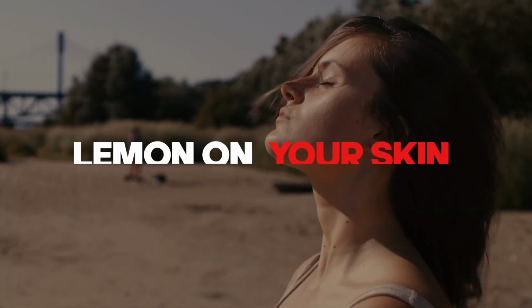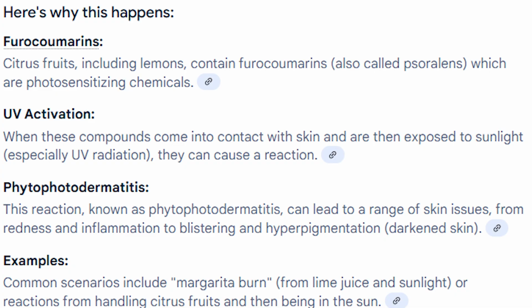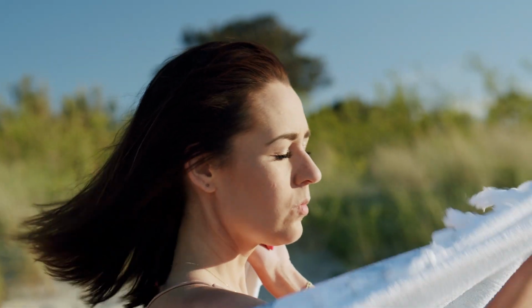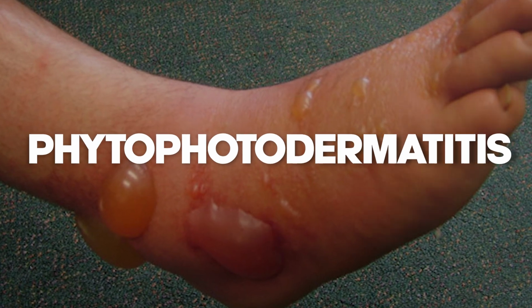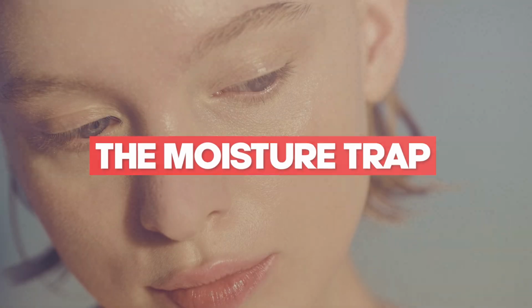Photosensitivity crisis. The most dangerous aspect involves what happens when you step outside after using lemon on your skin. Articles examining citrus-induced reactions reveal that lemon juice makes your skin extremely photosensitive. This means even minimal sun exposure can cause severe burns, permanent dark spots, or phytophotodermatitis. The cruel irony is that many women use this mixture to address dark spots, but without proper protection, they're creating exactly the problems they're trying to solve, sometimes permanently.